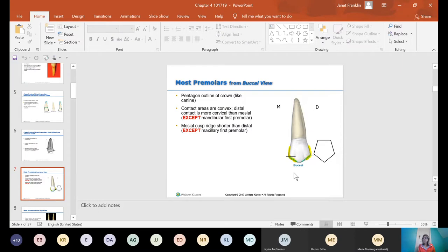Unless you've had your first premolars extracted, then you won't see that. But look at your own teeth. And when you're in clinic, again, look at that little triangular space. Look at the cusp ridges and the incisal ridge on your canines.